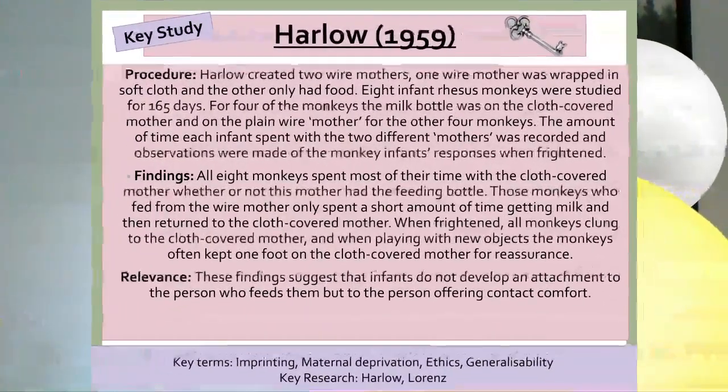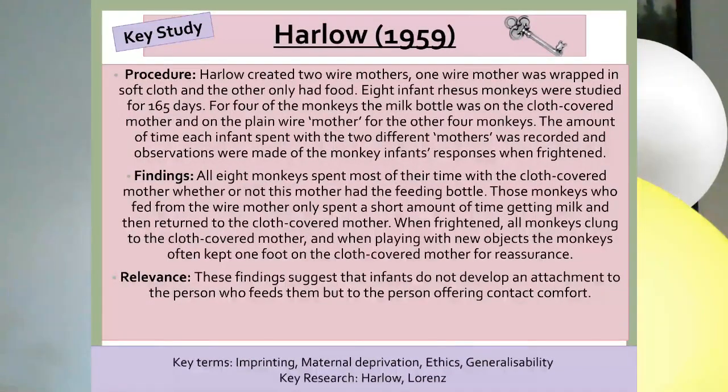Next we've got Harlow and Harlow's monkeys. So Harlow had two wire monkeys. One was wrapped in a cloth, the other had milk, and then there was a third wire monkey that had a cloth and a milk bottle. There were 8 monkeys and they split the monkeys into 2 groups. The first group had a wire monkey with a cloth around it and a food bottle. The second group had a wire monkey with a cloth or a wire monkey with food.